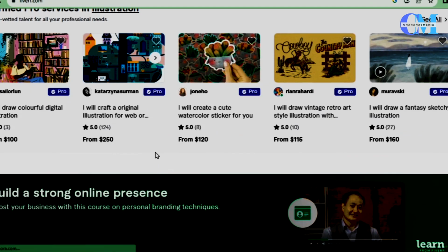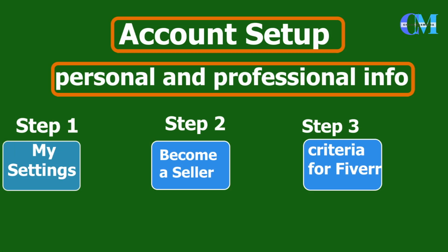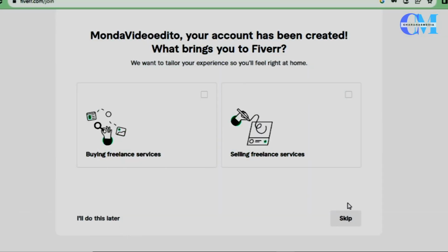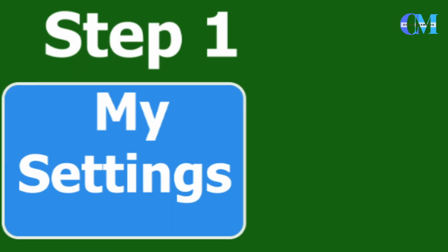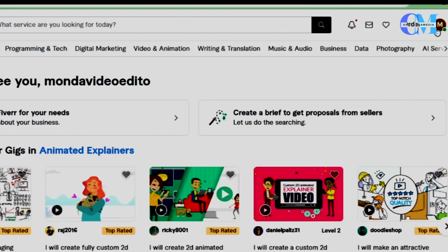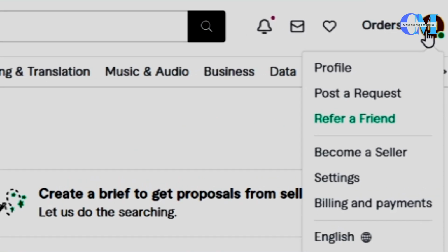Congratulations. Time to set up your account. Fill it with personal and professional information. Your profile is initially set to buyer, but you can change it to seller profile. Create a complete and professional profile to showcase your skills and services. To go about it, we start with step 1. Go to the homepage once the account has been activated. Select my settings by clicking on your profile picture in the upper right corner.